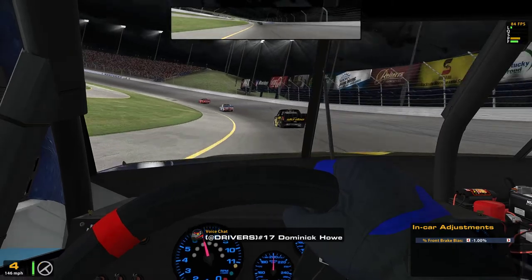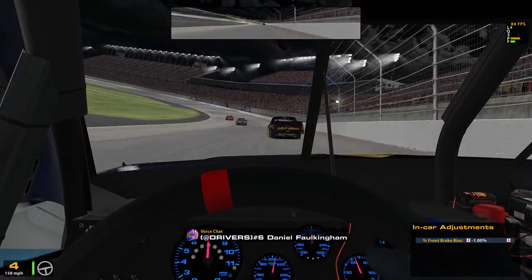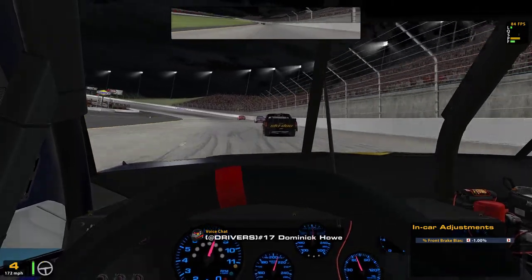Below you, okay? You guys are getting crazy up here. I got side by side with him and he just turned right, I think.